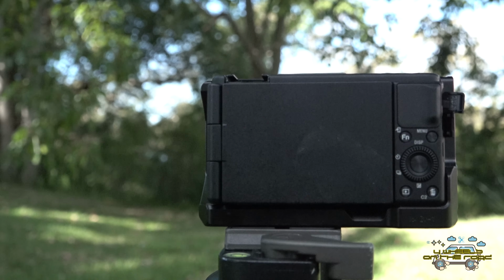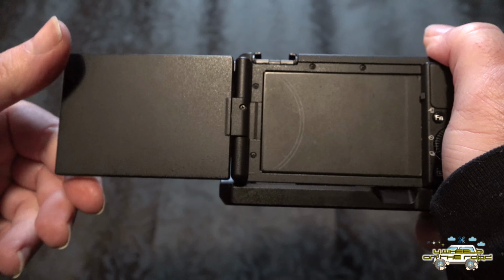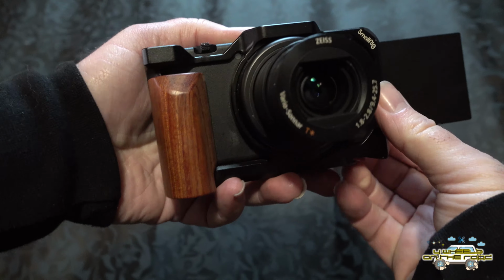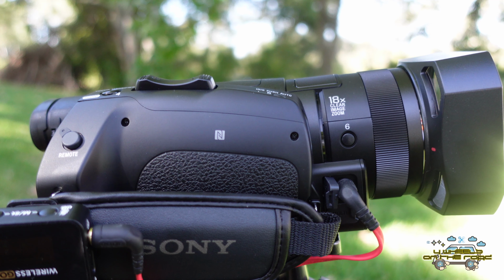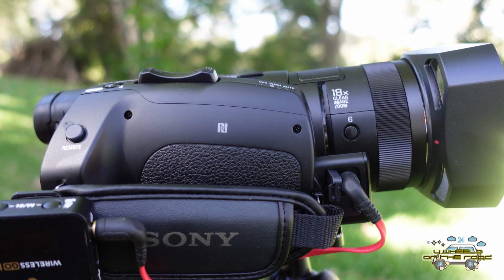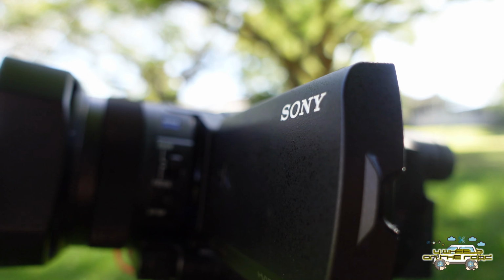I'll actually be losing out on the raw image format, which the ZV-1 has. The AX700 is capable of taking photographs, but with a little bit of a loss in terms of quality. The aperture range on the AX700 is from 2.8 to 4.5, and the aperture range on the ZV-1 is 1.8 to 2.8. And in terms of resolution between the two, the AX700 is only 14.2 megapixels, whereas the ZV-1 is a 20.1 megapixel resolution in terms of capture of still images. So I will be losing a bit there, but for myself and my own personal use, I really don't take a lot of still images.